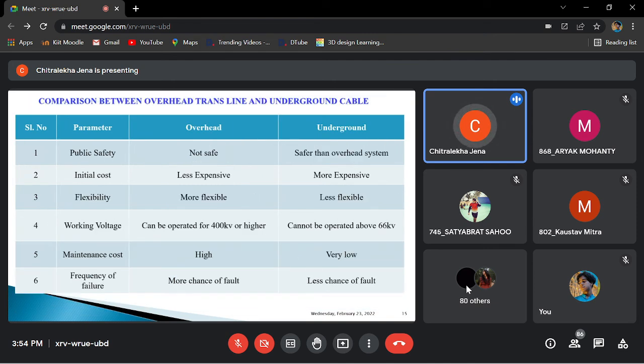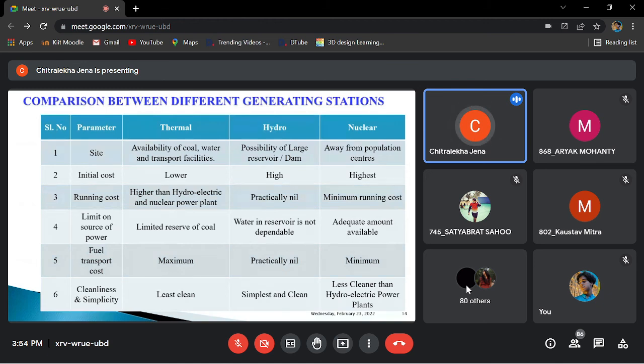Okay, so this is up to here. I will complete this. Is there any doubt related to this?